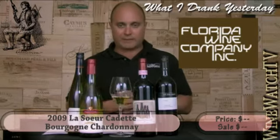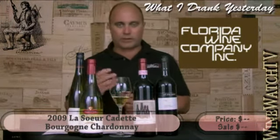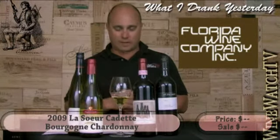And this wine's a nice little value. It's got a nice little zip and zing at the finish. Leaves the tongue salivating for food with nice crisp green apple, lemon, citrus fruit. A really nice little wine at $20 a bottle.